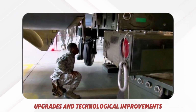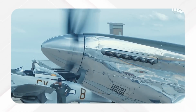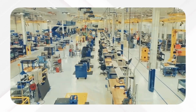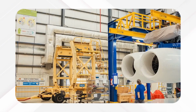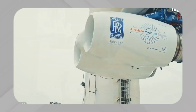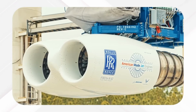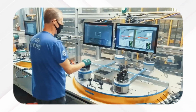Upgrades and technological improvements. In 2023, the U.S. military announced a series of significant upgrades for the B-52, aiming to extend its service life beyond an astonishing 100 years. One of the most notable upgrades is the replacement of the bomber's aging TF-33 engines with new Rolls-Royce F-130 engines. These engines are designed to produce the same amount of thrust as their predecessors, but with far greater fuel efficiency and lower maintenance requirements.